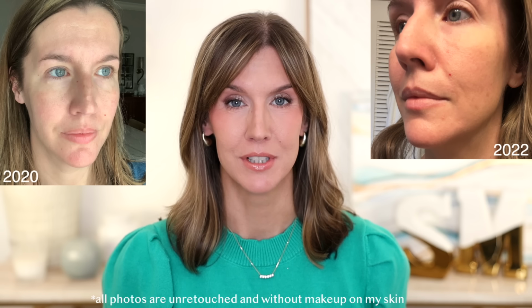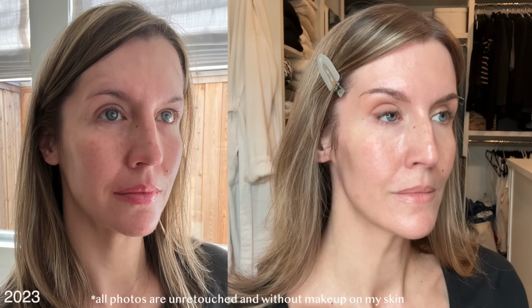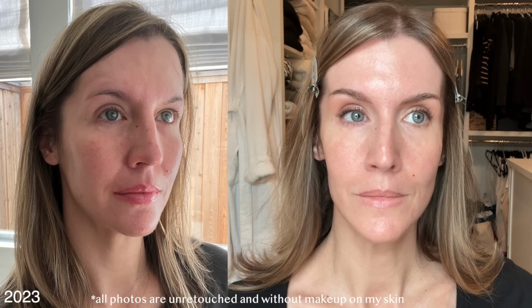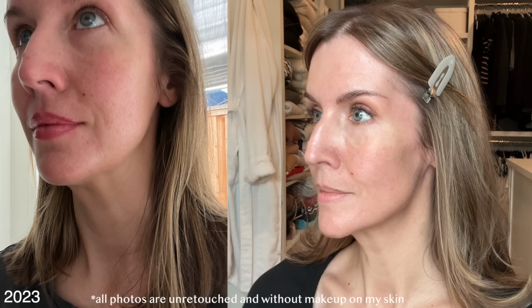LED light therapy has been a non-negotiable component of my skincare routine for a few years. If you want to truly improve your skin with as little effort as possible, it's the way to go. I dug up some pictures of what my skin looked like a few years ago before I started using LED light therapy, red light therapy, and here's what my skin looks like now. I'd say that's pretty atypical for aging during perimenopause and nearing menopause. I mean, I'm 50. My skin is overall more even toned, brighter, and it just looks healthier.